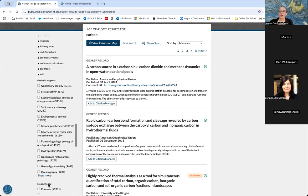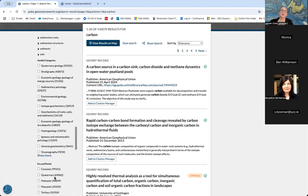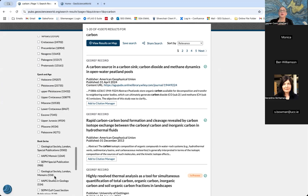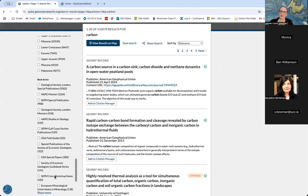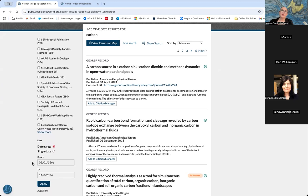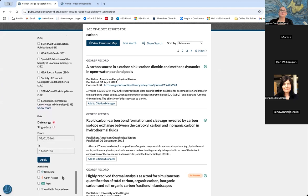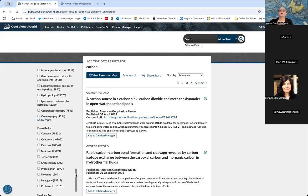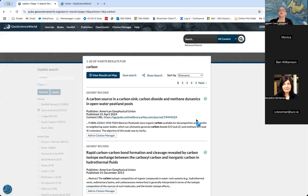Continuing down, you'll see the larger categories that we saw depicted on the GRF page, and then some ability to limit by era and period or epoch and age. You can also limit by book series, as the publishers have published in books, by date range. And again, we have content with GRF going back to 1666. So you can limit by the date range and also by the availability of the content. When you're looking at an item that you're searching for, you're going to see that a green check mark will indicate access to that particular content. So that's a really quick, easy visual way to know that you're going to have the full text content available for it.